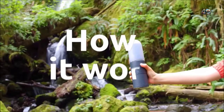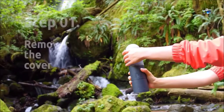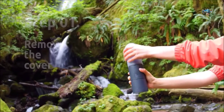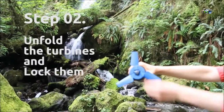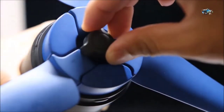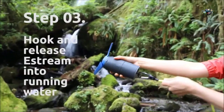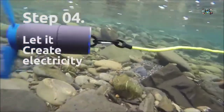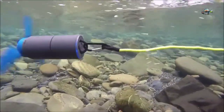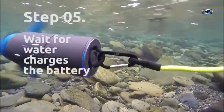This is how it works. Remove the cover. Unfold the turbines and lock them. Hook and release eStream into running water. Let it spin freely to generate electricity. And it charges the built-in battery.